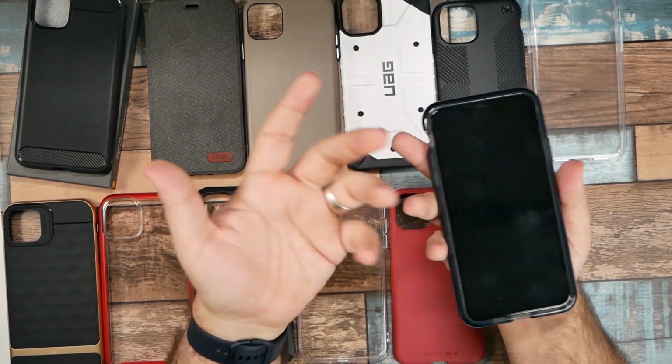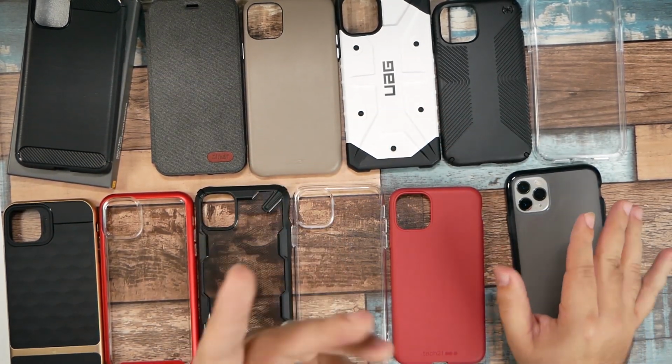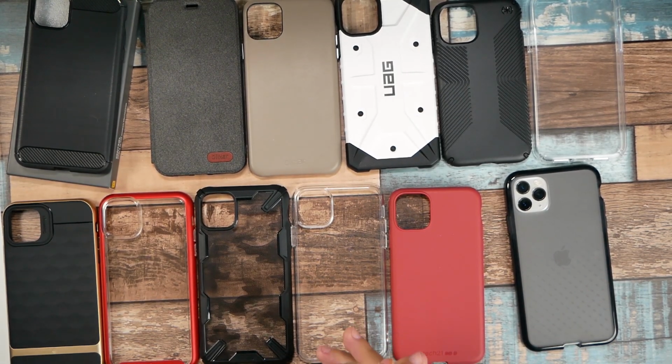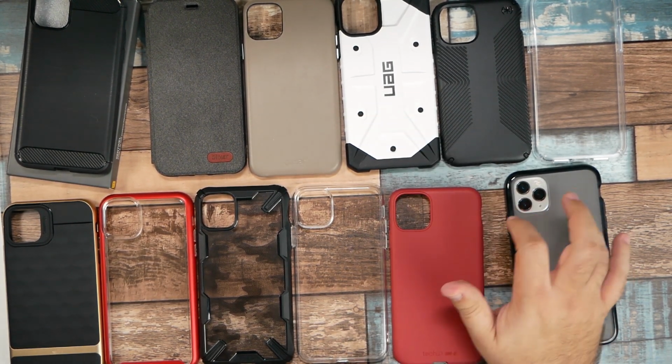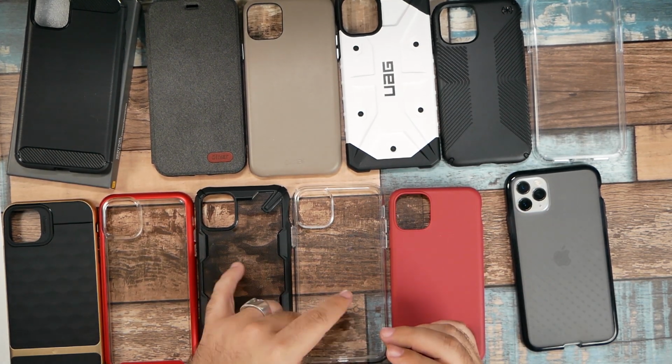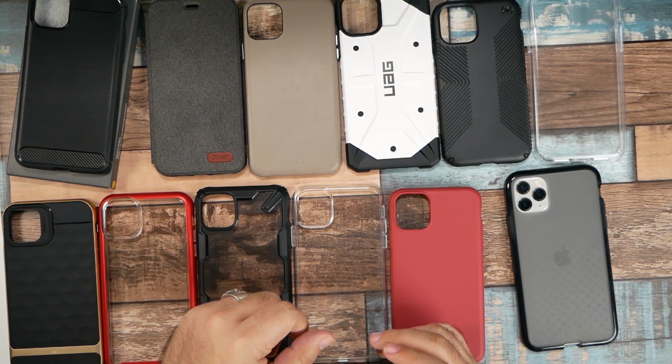So yeah, these are all of the cases. Let me know which are your favorites. I definitely personally like all of them, quite honestly. I mean, not all of them are for me. I like the UAG if I want some solid protection. I like the Tech 21s for the thin profile. I love the Ring Key Fusions for showing off the phone and for the best grip.